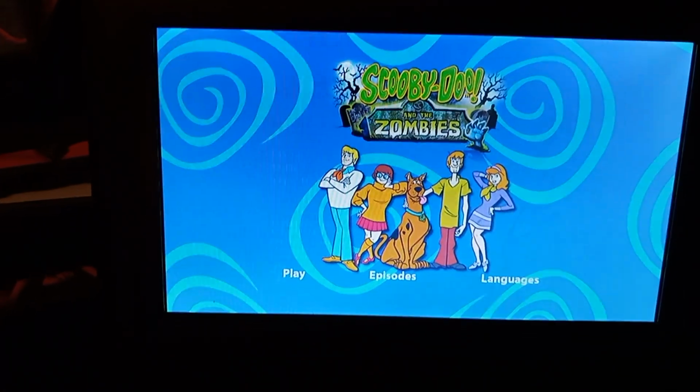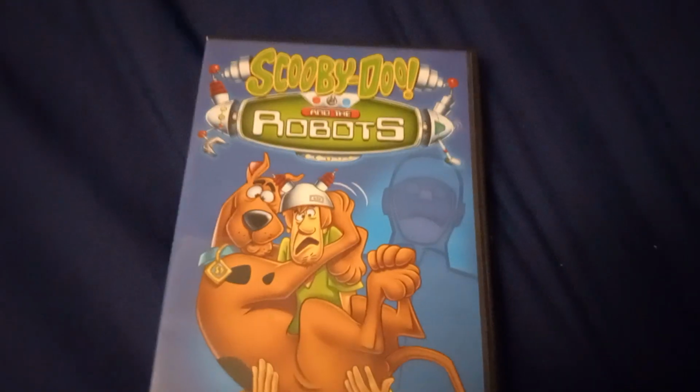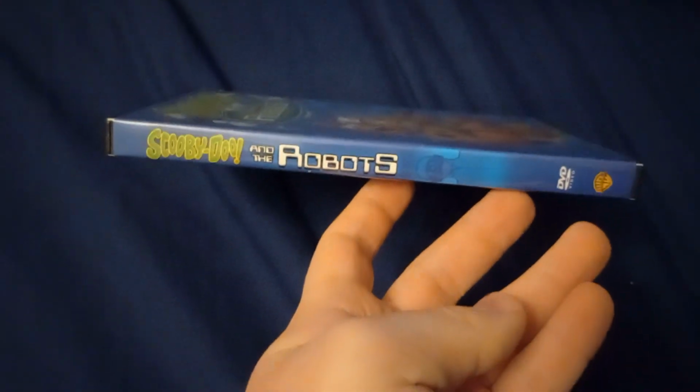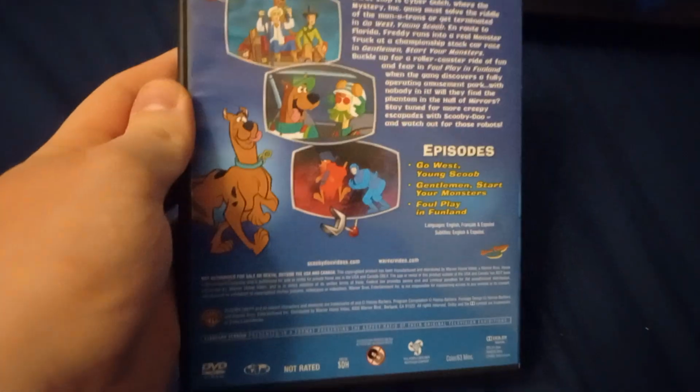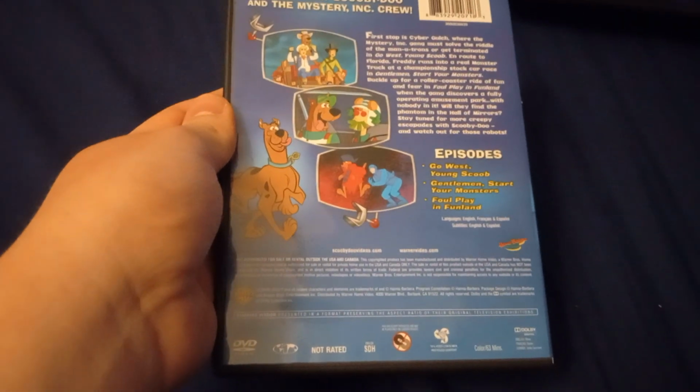And languages. Now on to the next one. Next up is Scooby and the Robots. Here's the front, spine, back. The episodes are Go West Young Scoob, Gentlemen Start Your Monsters, and Foul Play in Funland.